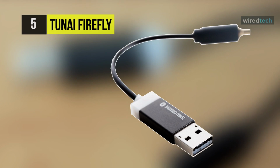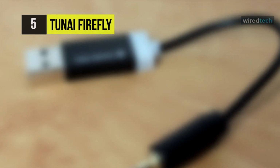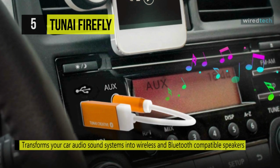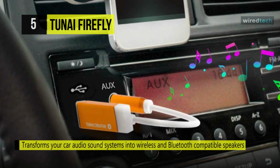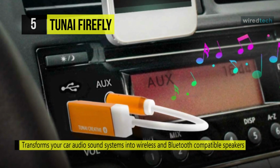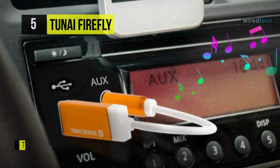Moving on next to the list, we have the Tunai Firefly Bluetooth Receiver. Transform your home stereo and car audio sound systems into wireless and Bluetooth compatible speakers with this receiver. It automatically switches on when you start your engine or turn on your speaker. It remembers up to 8 paired devices and will auto-connect to the last device used as soon as you start your engine or turn on your home audio system.